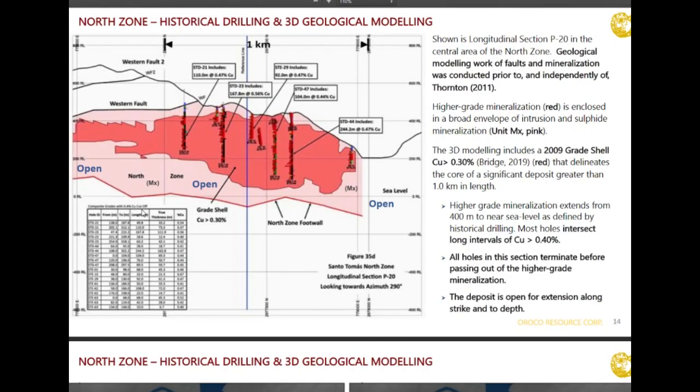Well, we can see here that some of these holes, well, actually 50% of the holes that were drilled, ended in ore. Here's what it means.